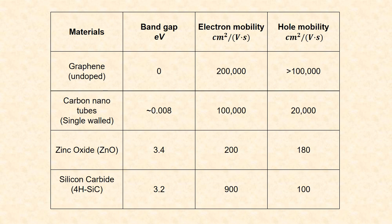If you see zinc oxide, it has a band gap of 3.4 electron volt, electron mobility of 200 centimeter square per volt second and hole mobility 180 centimeter square per volt second. And silicon carbide, the most widely used is 4H silicon carbide, has band gap of 3.2 electron volt and electron mobility of 900 centimeter square per volt second and hole mobility 100 centimeter square per volt second. Of these four materials, graphene and carbon nanotubes have high electron and hole mobility, hence its conductivity is high. But zinc oxide and silicon carbide have low electron and hole mobility, hence its conductivity is less.